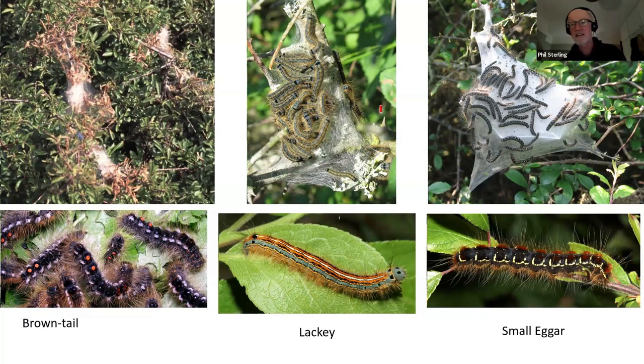On the far right-hand side is small eggar. Now, small eggar, when I was growing up, was an extremely rare moth indeed, and it is expanding and expanding fairly rapidly these days. They form big white nests, and while the caterpillars are sitting on the nests, they're not quite jet black, but pretty much black. And down the flanks of them, you can see these little white dots. So that's very characteristic of small eggar.